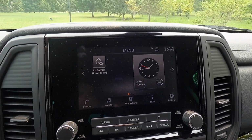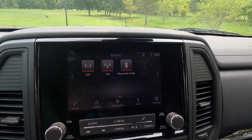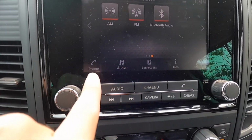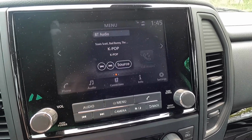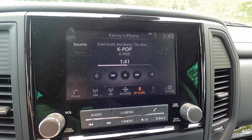You can click over to the left, that will bring you into this clock, and you can customize the home menu. And then clicking over to the right, you have your different audio sources there. And at the bottom of the screen, you have your different shortcut buttons. So you have your phone button, your audio button, your connection button, your info button, and your settings button. And then I guess I can show you what the audio button looks like. So that is your audio.